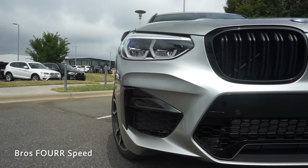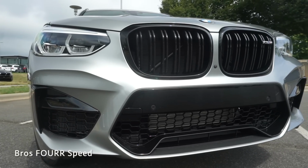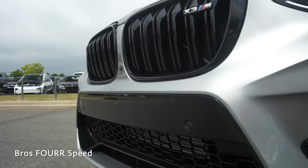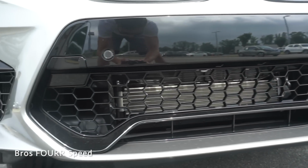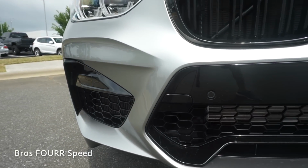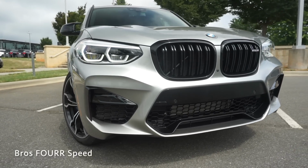The front end has an aggressive design to it with gloss black trim around the kidney-shaped grills, the lower grills, as well as the side vents. We get a forward-facing camera as well as 4 parking sensors up front, massive openings up front with a very aggressive mesh design down low. There's plenty of areas for air to pass through the front bumper to help cool the radiators as well as the intercooler. We get an aggressive lower chin spoiler as well as more aggressive lines around the front bumper.